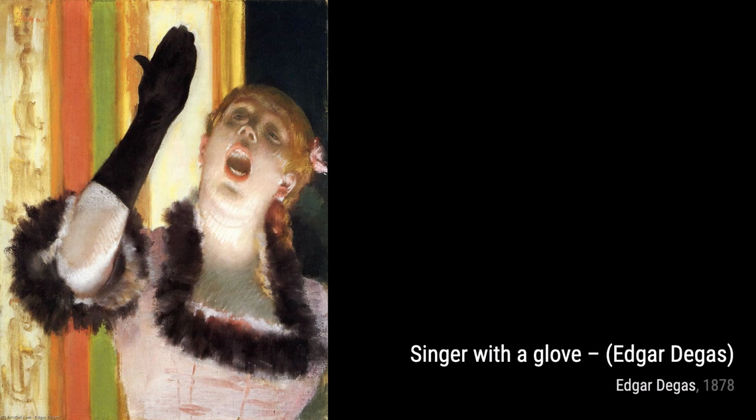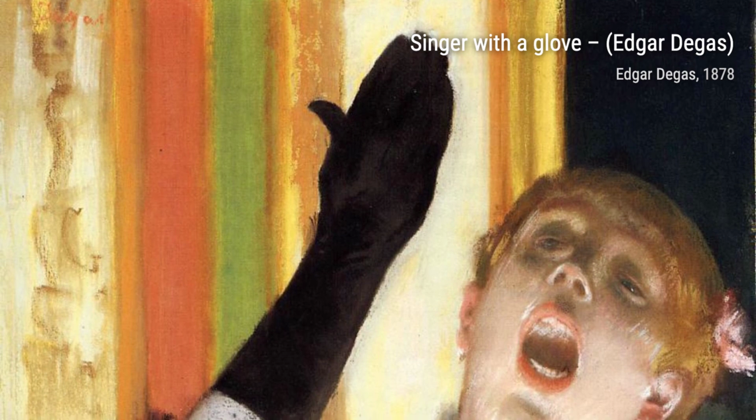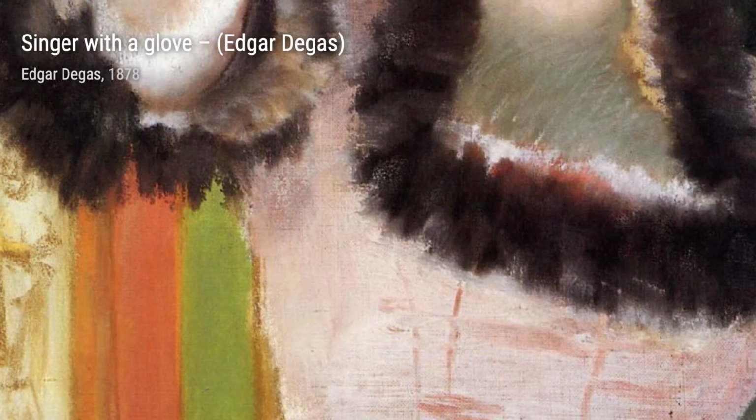Moving on to Singer with a Glove. Degas captures the intensity and emotion of a singer mid-performance, with every stroke of his brush revealing the passion and dedication of the artist.